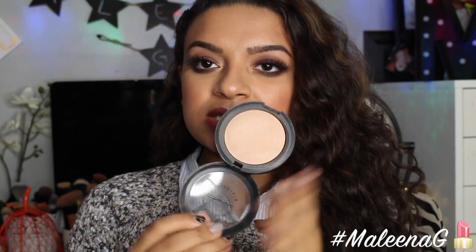Another powder that I've been completely obsessed with this month is the MAC Mineralize Skinfinish Natural in Medium Plus. This is what it looks like. I have mine in the old packaging just because this is a very old product for me. But I just dug it out of my collection and I was like, whoa, I haven't used this in a while. And I have been looking for a face powder that I like, and I don't own any face powders, as surprising as that is.